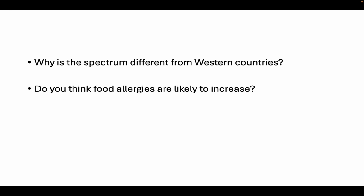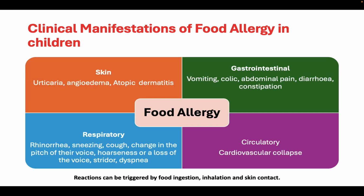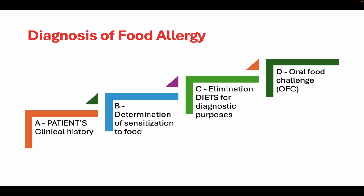So I think we see a lot of kids, NRIs who migrate to the US, Canada, and Europe, and the amount of food allergies they get is almost similar to the Caucasian population, and it is more related to food habits than per se to genetics. And we are still saved from the very bad multiple food allergies seen in the Western world. So these are some clinical manifestations of food allergies: urticaria, angioedema, sometimes dermatitis, vomiting, colic, abdominal pain, acute respiratory manifestations, and sometimes anaphylaxis.